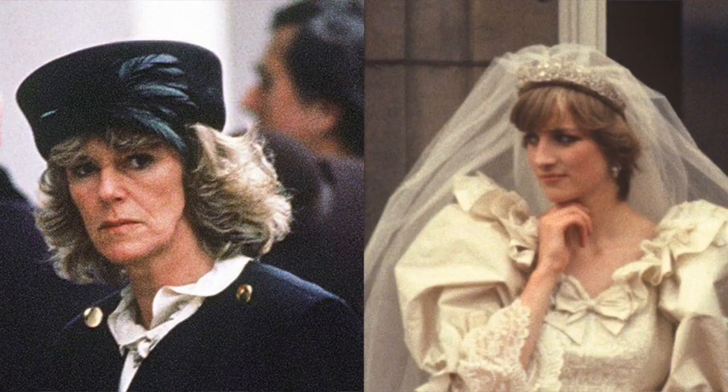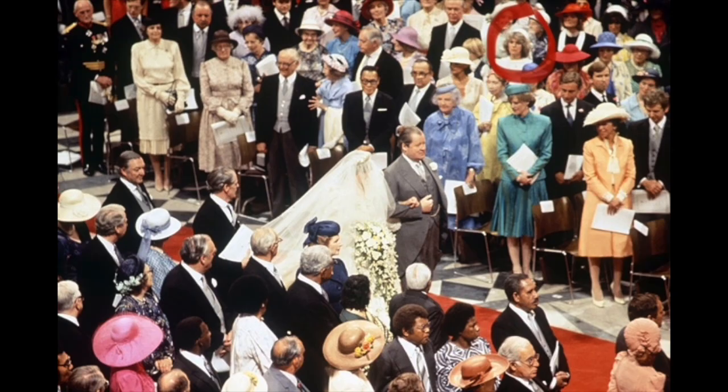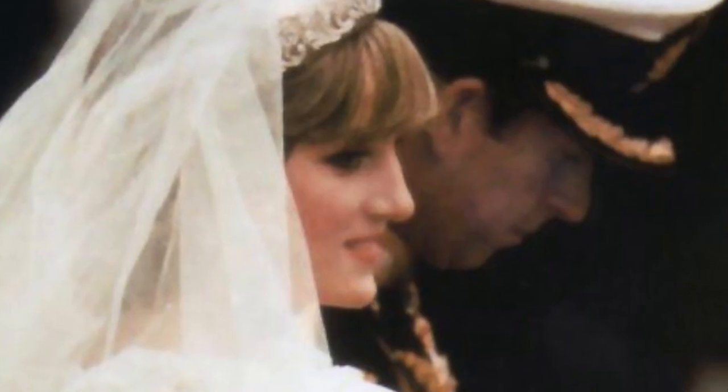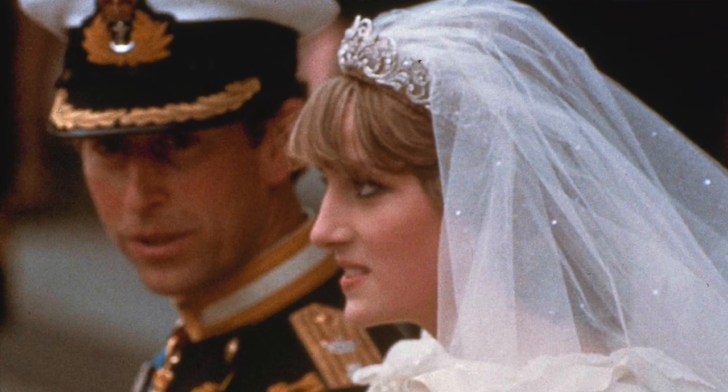Among the guests was Camilla. When walking in, Diana reportedly spotted the pale gray pillbox hat of Camilla among the crowd. Later, Diana revealed her wedding day was the worst day of her life. She'd had doubts throughout her engagement about marrying the prince.